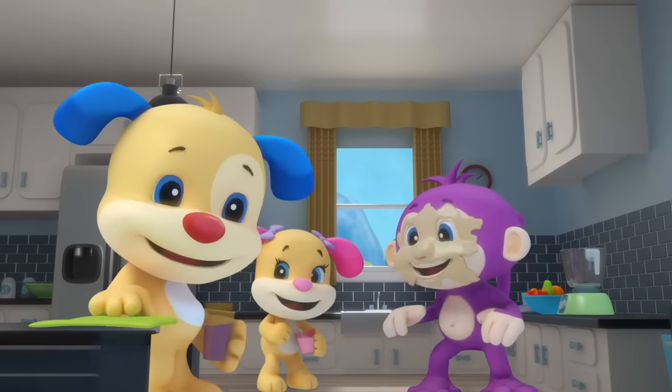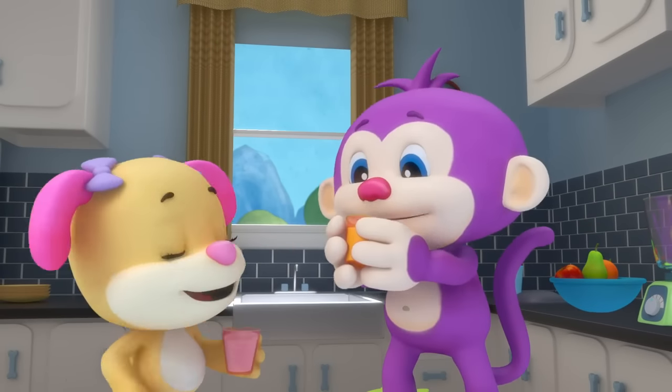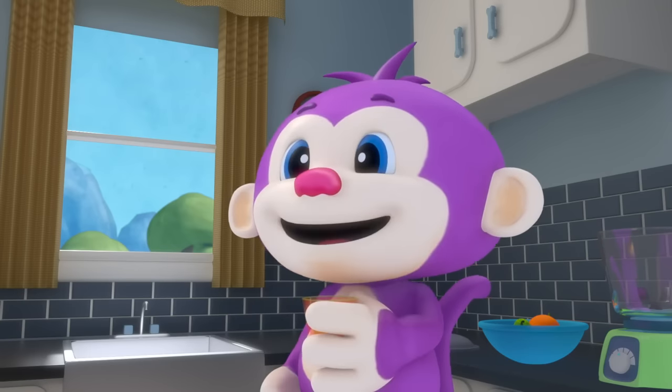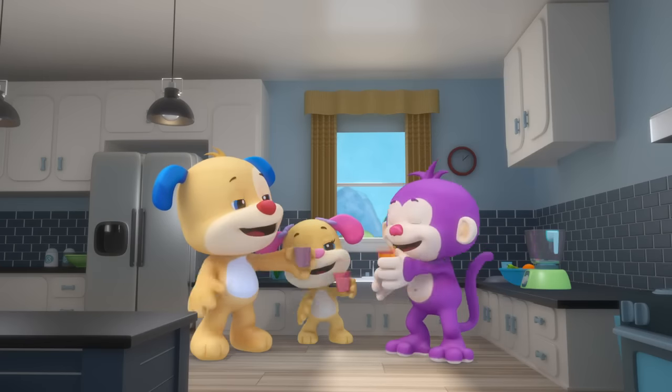We had smoothies, yum, yum, yum. Making them was so much fun. Whizzing sounds, spinning fruit. What flavor did you choose?